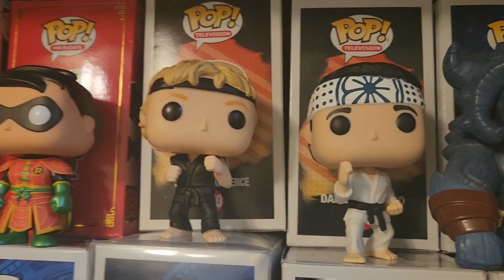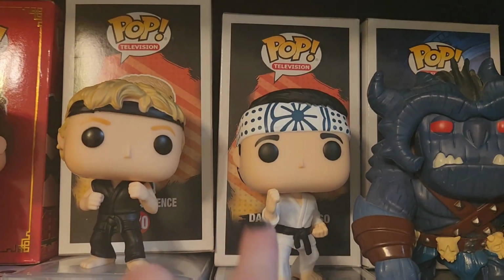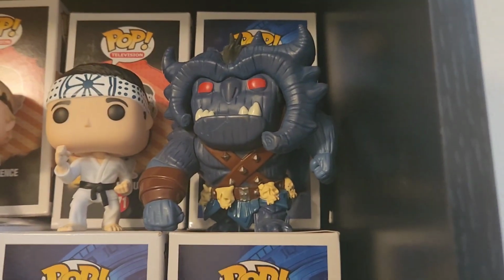Then we have Johnny Lawrence and Daniel LaRusso from Cobra Kai, the Netflix series. I really liked it. I paid so much money for this one right here. So much money. I regret it a little bit, but not really because now I have both of them. And then we have Bular from Troll Hunters as well.